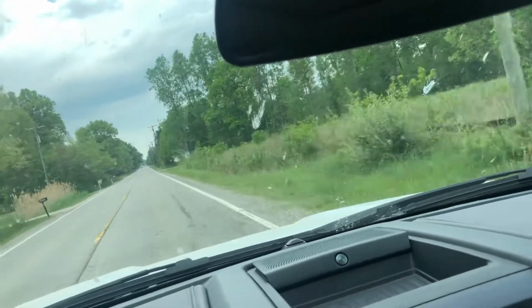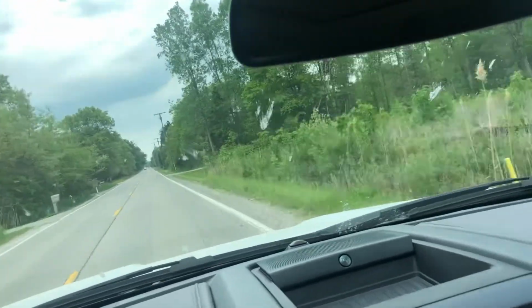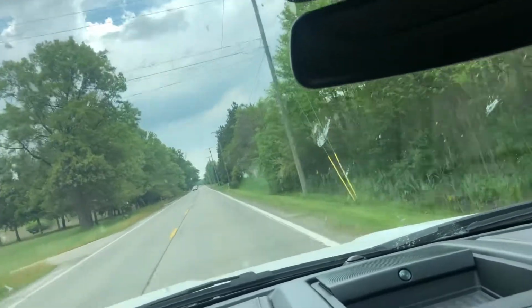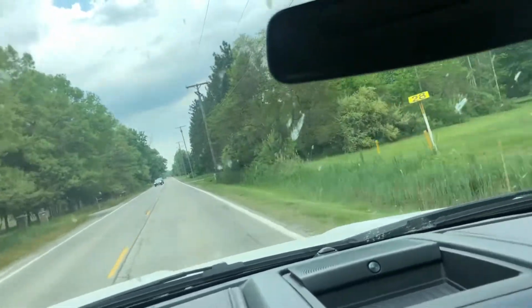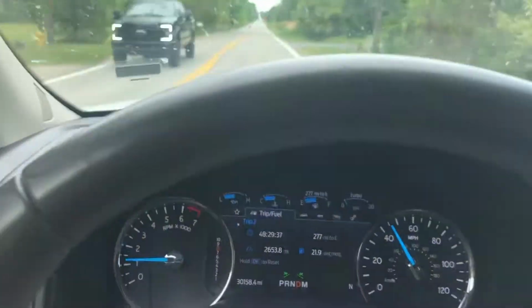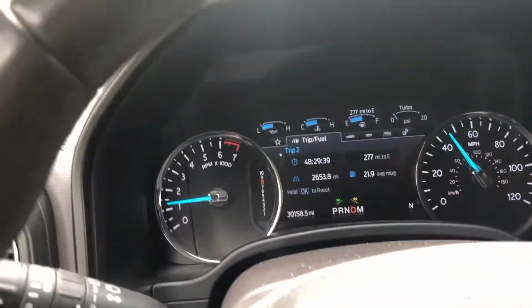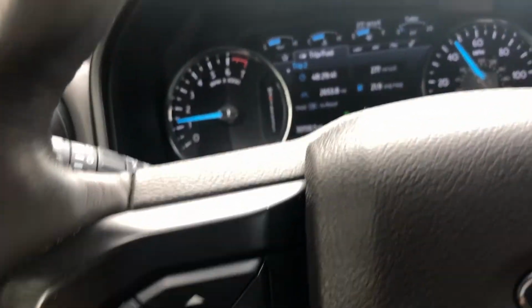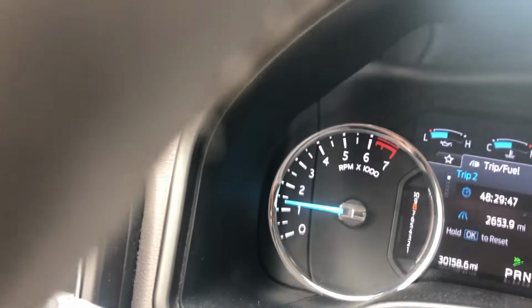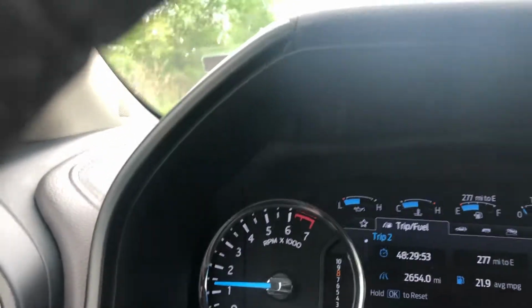Let me tell you something about the motor. This EcoBoost, I was looking forward to driving this EcoBoost, guys. To give credit where credit is due, this EcoBoost engine runs pretty good. I gotta tell you, it does run pretty good. This thing got torque. It always operates down there. It's got a 10-speed transmission. You're doing 80 miles an hour and it's 1500 RPM.